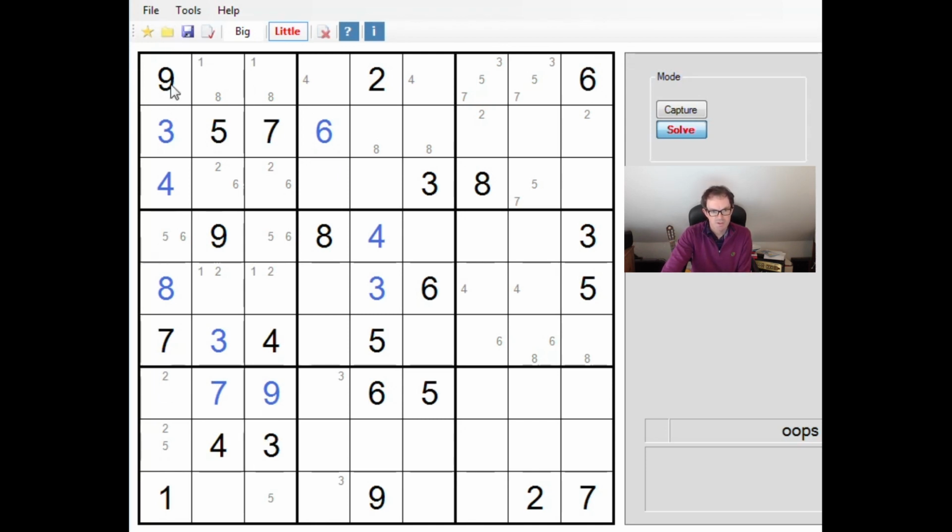Ah, this column, look. There's a 5 and a 6 here, so I need to place 2, 5 and 6 into the open positions. Therefore this square can only be a 2. So this is a 5, 6. This is a 5 or a 6.